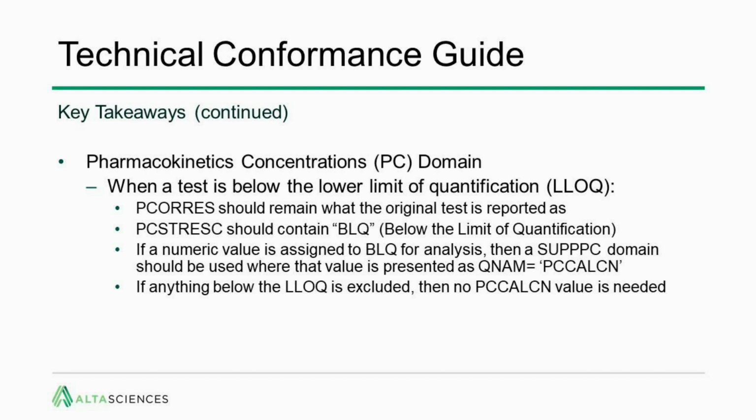The pharmacokinetics concentrations, or PC domain, has had a couple requested changes that are specific to the version 3.1 IG. When drug concentrations within the PC domain are below the limit of quantification, PCORRES should remain in what is reported from the drug concentration analyzer and included in the final report. Then, PCSTRESC should indicate BLQ, which stands for below limit of quantification. If the BLQ values are used for analysis in the TK profile and assigned a number, then the assigned number should be populated in a SUPPPC domain, also referred to as a supplemental domain. If the BLQ value is excluded completely from the TK profile, then no supplementary PC domain is required.